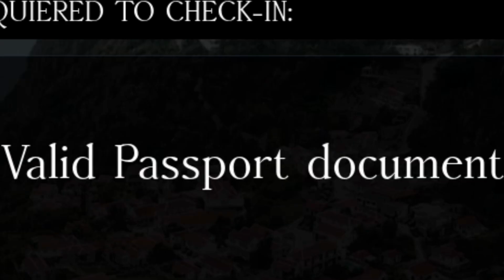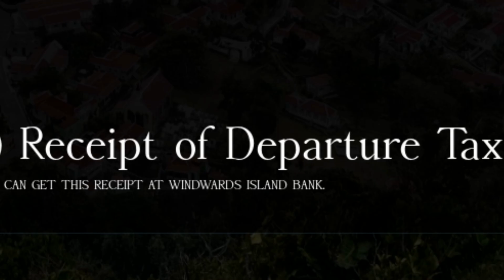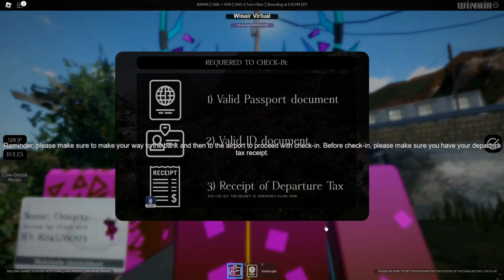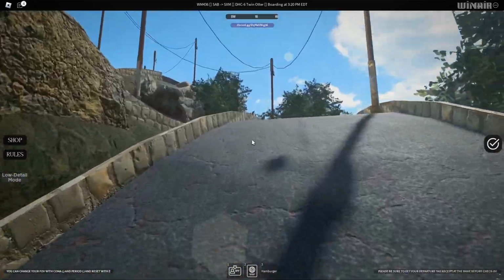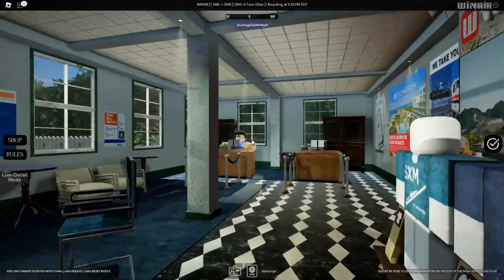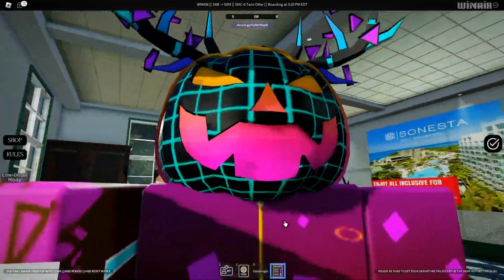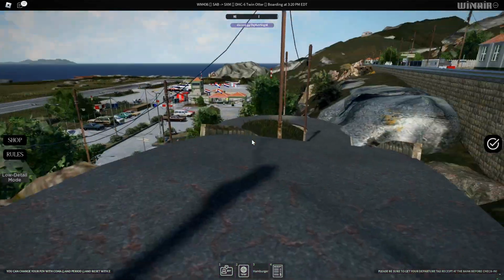Required to check in: valid passport document, valid ID document, and receipt of departure tax. Do I need to go to the bank? Also, on me, I've got my ID document, don't I? Oh, that's probably the bank over there. Oh, I understand what we're supposed to be doing. Anyways, this is the bank, isn't it? Yes, this is probably it. Yes, it is. So we need to go to this guy who's given me my receipt. It would be nice if you were able to sprint, because this does take a very long time.